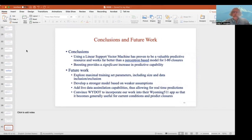All right. So let me conclude that this LSVM approach turned out to be quite good at predicting when I-80 should close, and also quite good at opening. So the boosting gave us a significant increase in predictive capability. What's not in here is work that's been done quite recently, and that is we found a better way of doing boosting, and we've collected more data as time has progressed. And what we're up to now is a little over 90% accuracy. So now we're getting close to the computer science, this is what you should be able to get type of quality of the model.